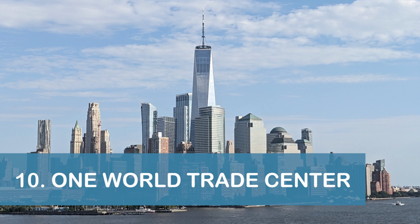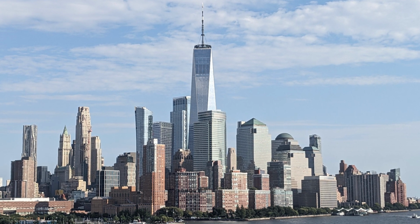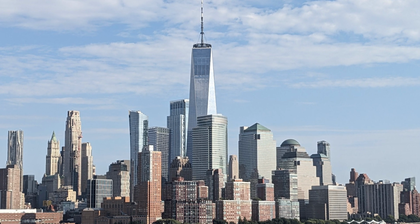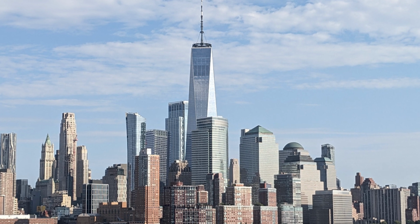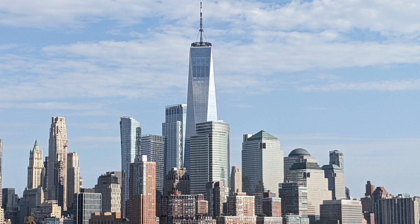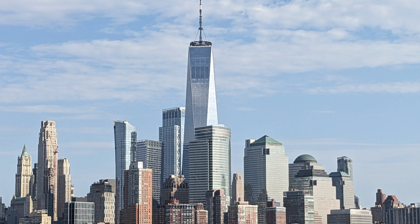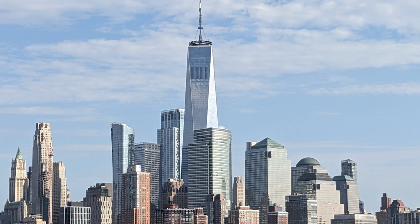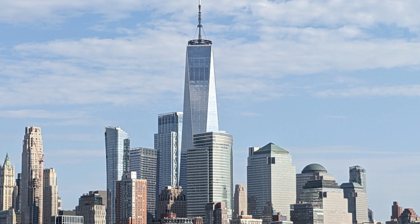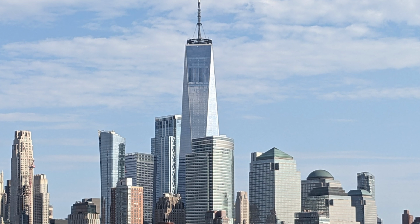The next point of interest was One World Trade Center, which was located off the port side of the ship. The skyscraper stands at a symbolic 1,776 feet, which made it the tallest building in the Western Hemisphere and the fourth tallest building in the world when it was completed in 2014. Also known as the Freedom Tower, One World Trade Center serves as a moving tribute to the Twin Towers that once defined the New York City skyline.